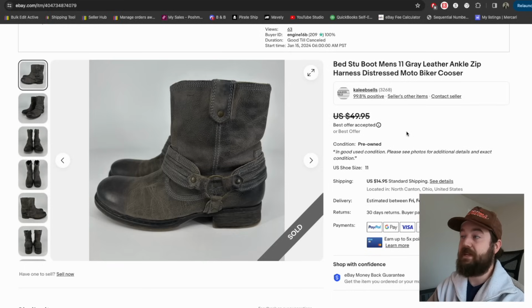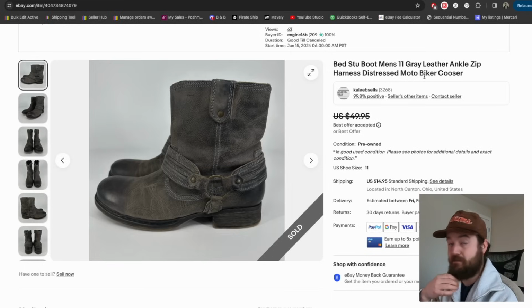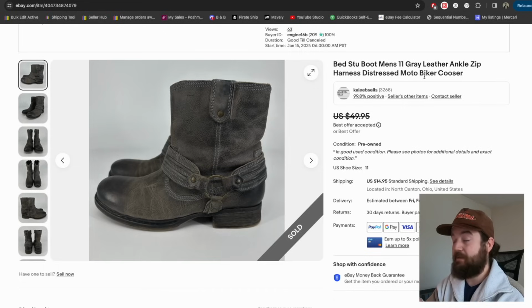This next item are some Bed Stu boots. I was really stoked to see these at my local Goodwill because I rarely find good shoes there. I think I paid like 15 bucks for them, and they sold quickly for $40.